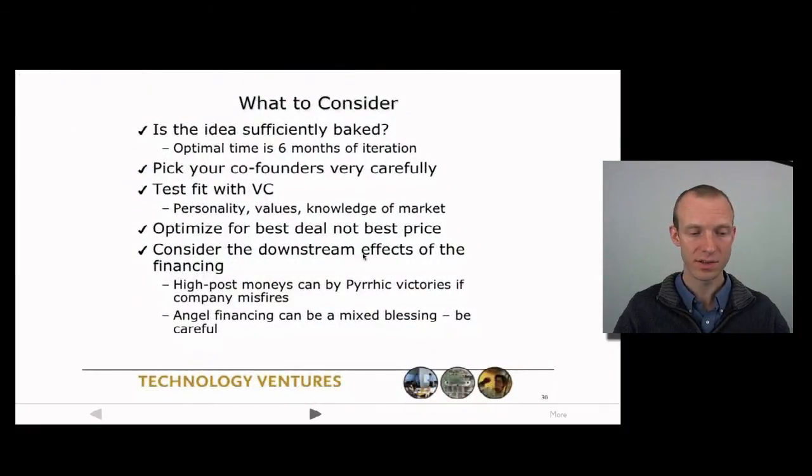So what to consider? You want to think about whether your idea is sufficiently baked. You want to pick your co-founders very carefully, since that's going to have a lot to do with your success in fundraising. You also want to think about your fit with the venture capitalists. In accepting venture capital into your startup, you're not only getting money, you're also getting a set of partners. And so this is much like a marriage or much like a co-founder.